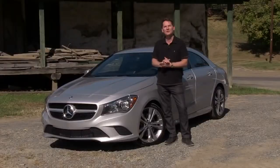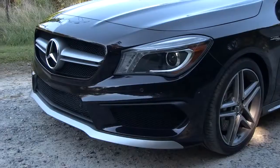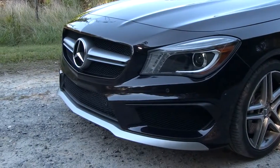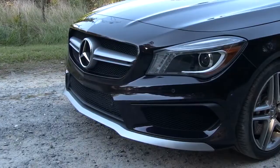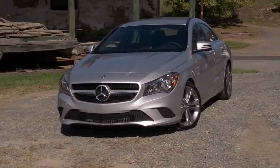How can you spot the difference between the base CLA and the AMG? The first thing you'll notice is the front grille. The grille on this car is black. The AMG one has the chrome grille and a deeper front chin spoiler. Now, this particular model I'm standing in front of is the base model with one exception. It has the sport wheels that go from 17 to 18 inches.